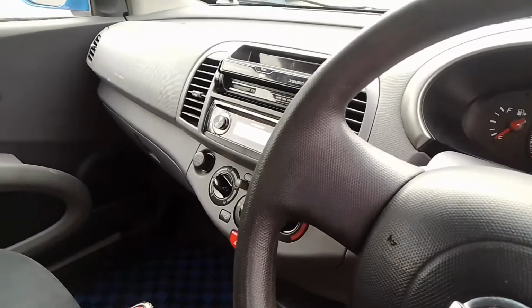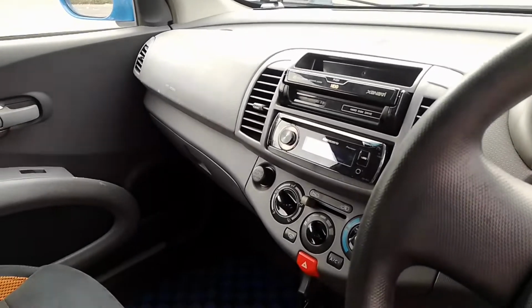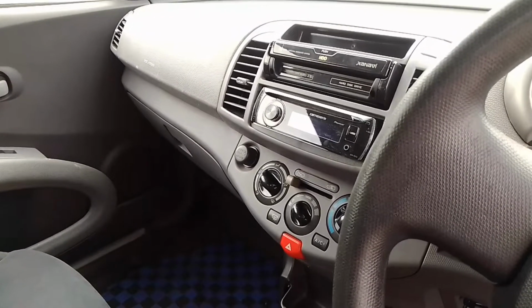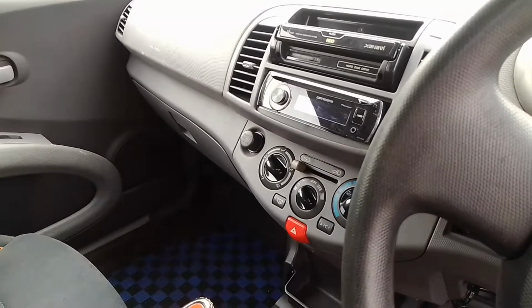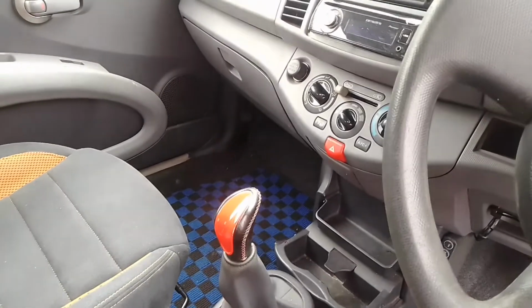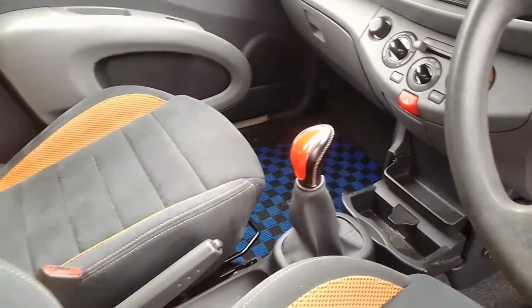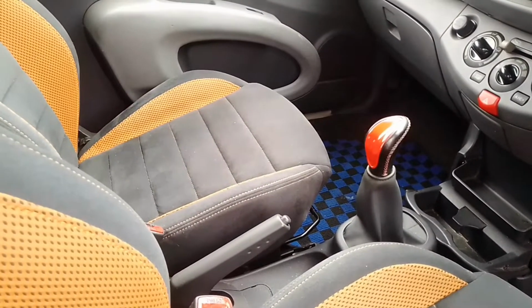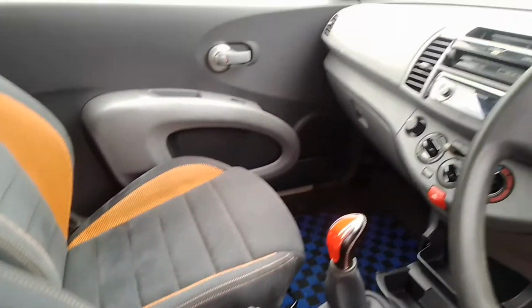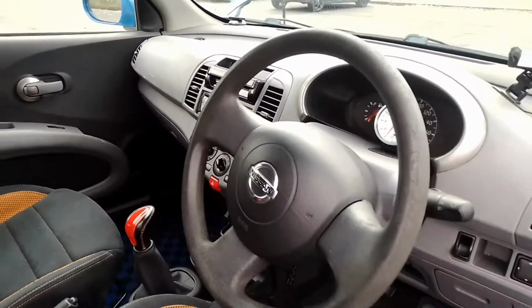It's very familiar. We've got an uprated stereo system here, and we've got our 12 volt to the left, and our heating controls, the circulation, heated rear window, and air conditioning. Down below, we've got a little coin tray and a set of cup holders and an aftermarket gear lever. And it's just the standard handbrake that came with any K12 Micra. We also gain a passenger airbag and the driver's airbag as well.